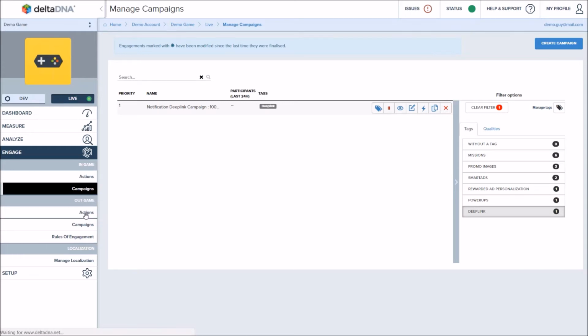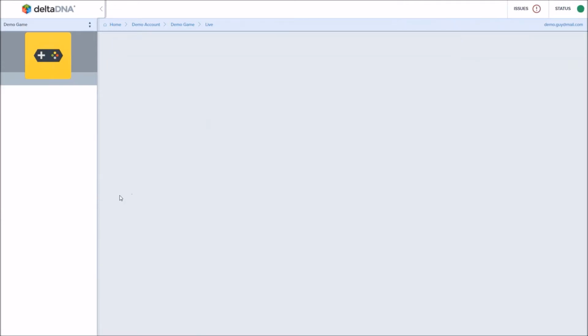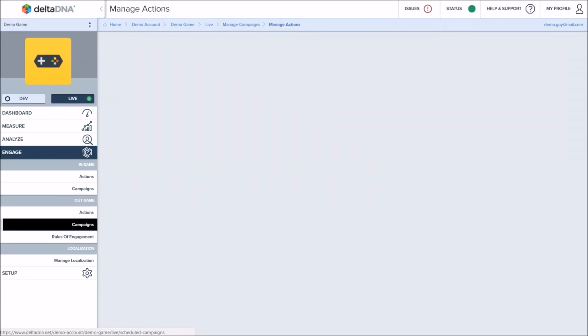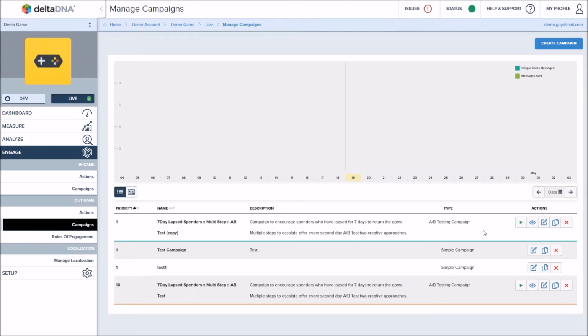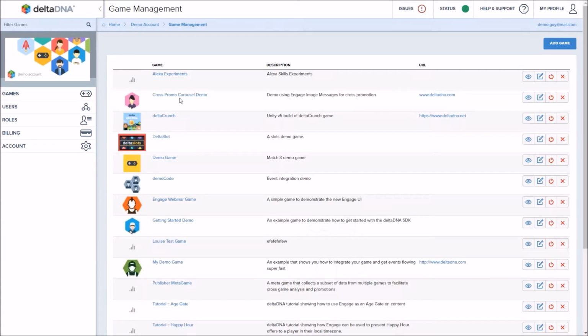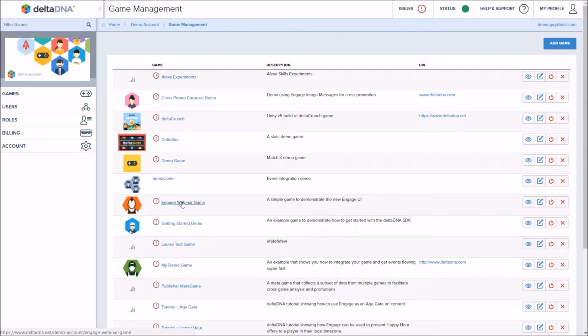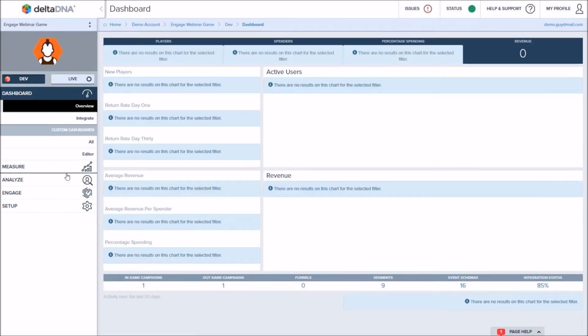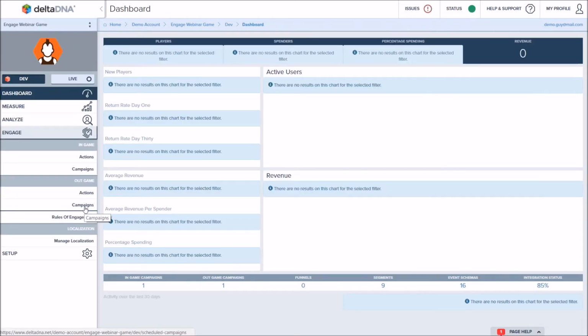With the out-of-game campaigns, we haven't yet got the ability to do all the tagging that we had on in-game campaigns, but the same ability to edit in-flight campaigns, you can do that now as well. And at this point, I'm going to switch across to a different game, because that's a demo game that everybody gets access to. We don't let you turn campaigns on in it because it potentially would start spamming people. So I'm just going to switch across to this game to show you.